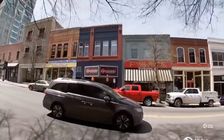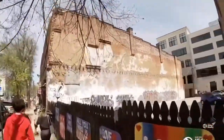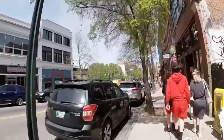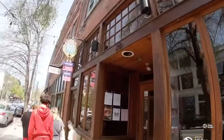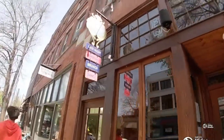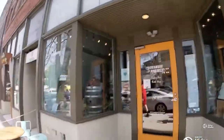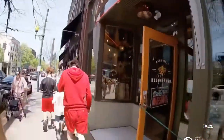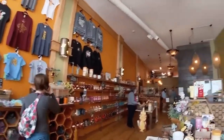There's another sushi place called Wasabi across the street. There's a club or just a bar called Asheville Beauty Academy, maybe. Little gift store here. Oh, very cool honey merch. Very nice.